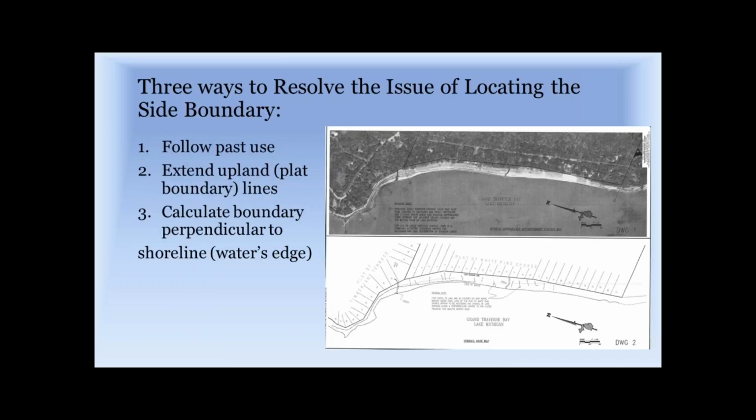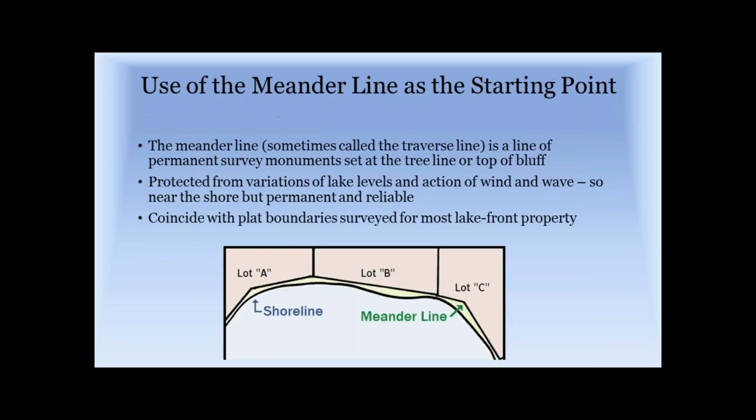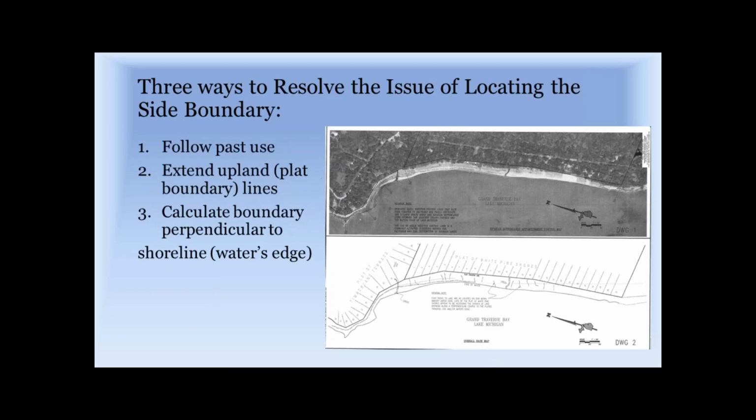So what I'm going to talk briefly about are three different approaches that can be used legally, practically, to resolve the question, where is your side boundary? Follow past use, extend upland or backlot lines. Let's see if I can go back. So the second version would be take the line between B and C and just extend it straight out. Or the third is to calculate the boundary perpendicular to the shoreline or the water's edge.